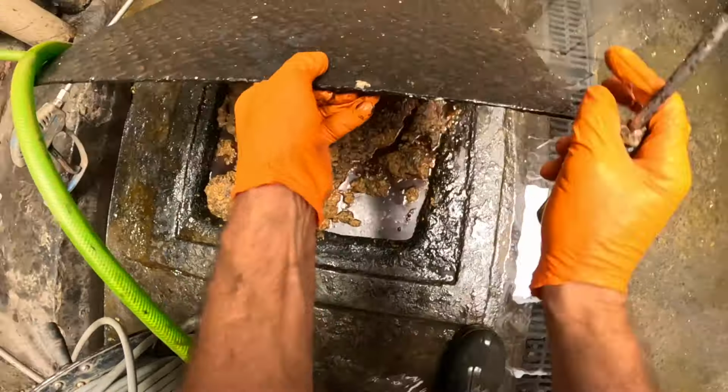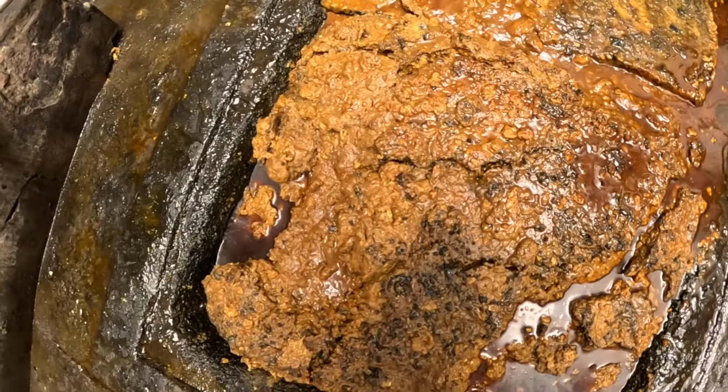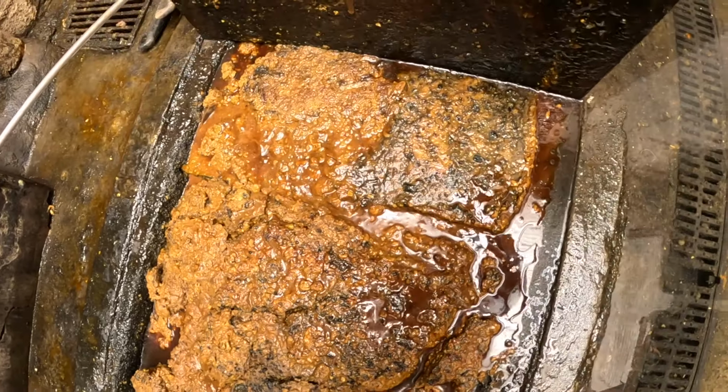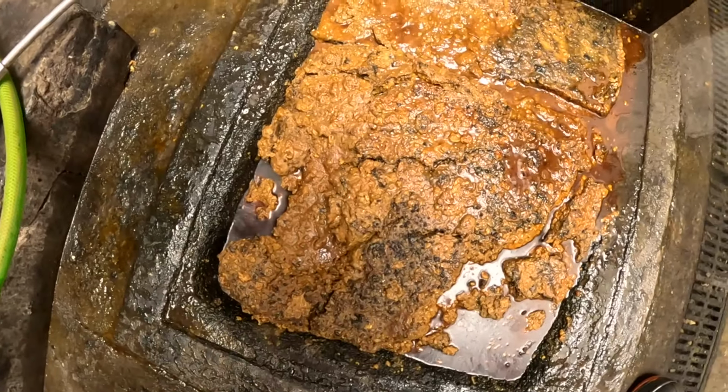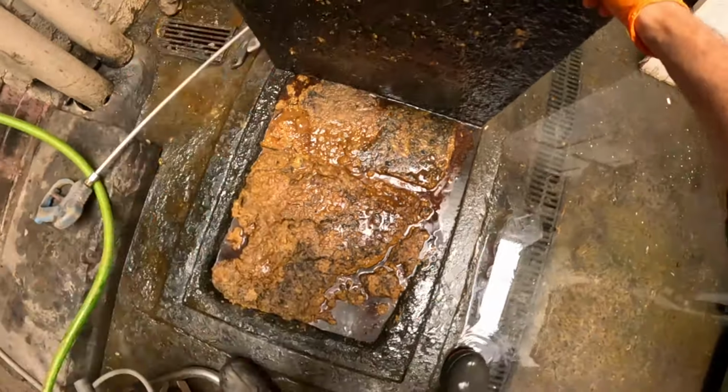Second problem is under here. That there's a grease trap and it's not working real well at the moment. So I need to clear that. We'll do that after.